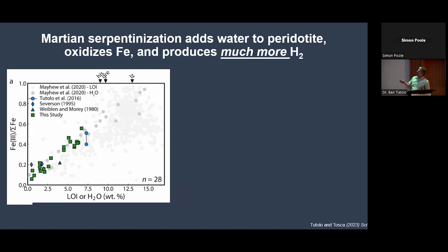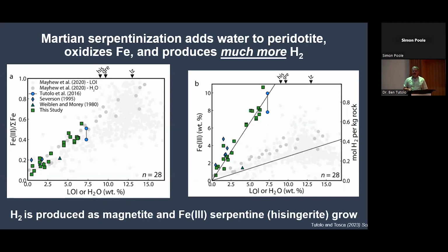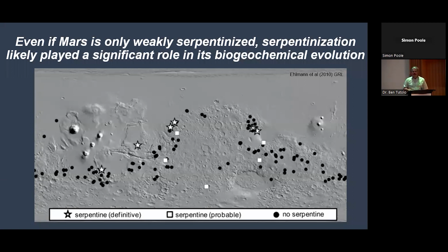But if you then plot the total amount of iron that's been oxidized on the y-axis, as well as the moles of hydrogen being produced, you see right away that serpentinites on Mars produce a heck of a lot more hydrogen than serpentinites on Earth. About 5 times more. So hydrogen is being produced as these interesting minerals, magnetite and iron-rich serpentine or hisingerite, grow. So even if Mars is only weakly serpentinized, so even if there's not actually that much serpentine on Mars, serpentinization likely played a significant role in its biogeochemical evolution.